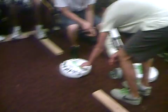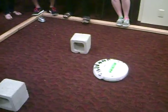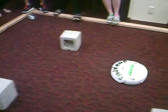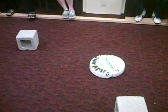Oh, let me slide. That's cheating. That's straight. Look at that, you found the block. Well, that was easy, yeah. Well, yeah, that's what I was saying, if you were gonna do it.